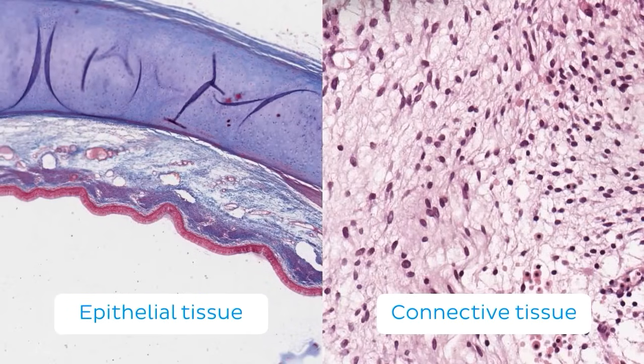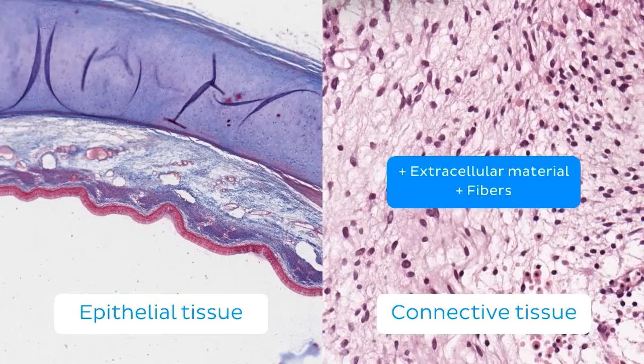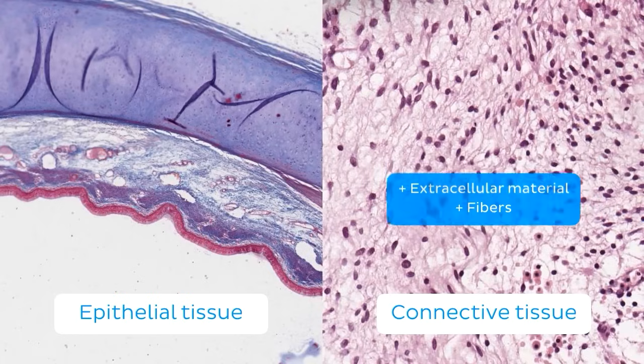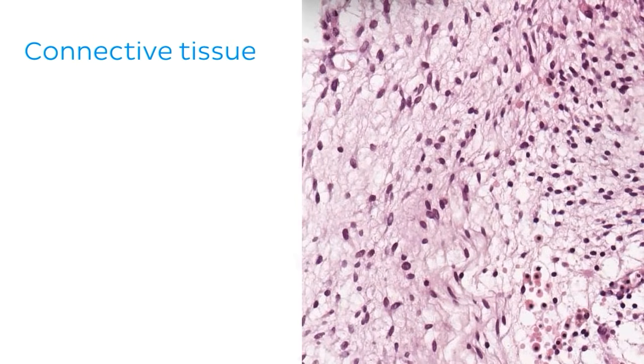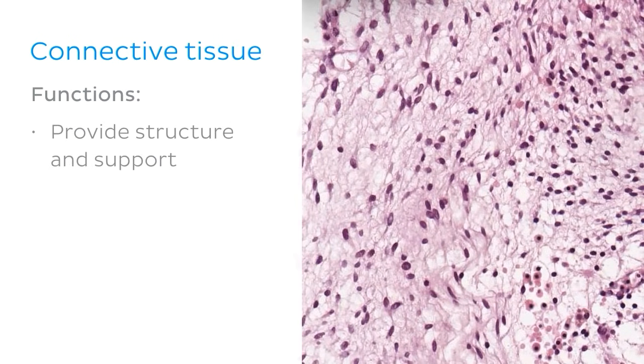So when comparing epithelia with connective tissue, one major difference between them is the relative abundance of this extracellular material, as well as the fibers seen in connective tissue, but fewer cells by volume. The primary function of connective tissue is to provide structure and support, as well as to connect or bind our tissues together, just as its name suggests.